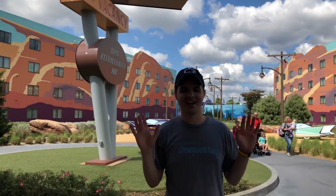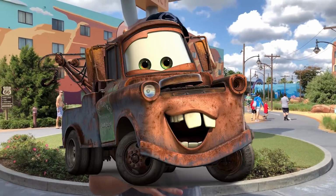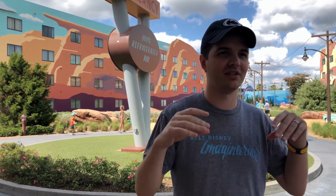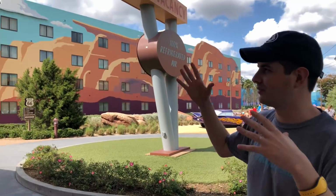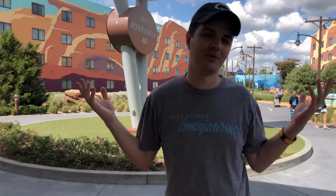Okay, so I know this is kind of a big request, but I wish they had made... Wow, there's a Mater over there! Well, there's that too. I wish they had made this a Cozy Cone themed hotel. They have the Cozy Cones near the pool, but I wish the actual buildings that you slept in were just giant cones. I don't know, that's asking too much, but I think it would be kind of cool.